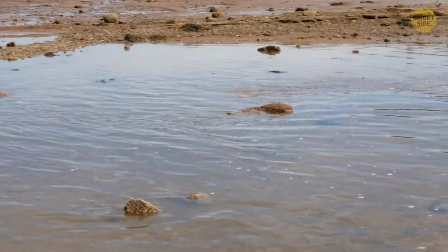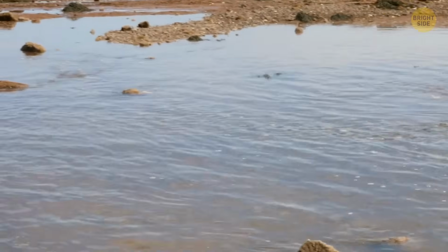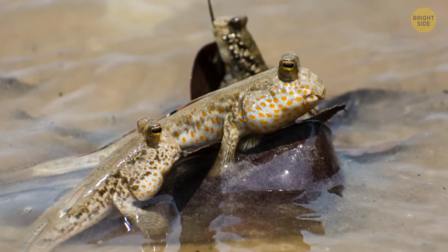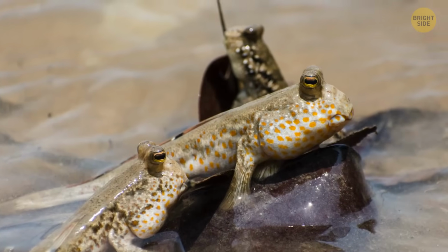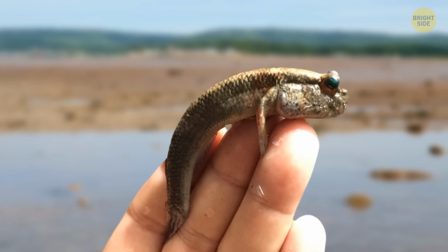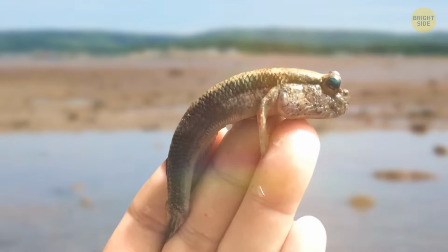So, you make it to dry land and you hear a deep grumbling sound coming from the muddy sand nearby. Some strange eel-like animals are moving around. They might be cute, but picking one up might be a big mistake. They might mistake your finger for a nice mid-afternoon snack.